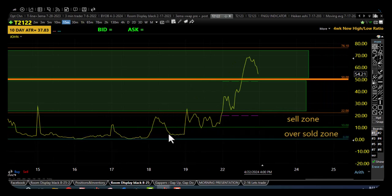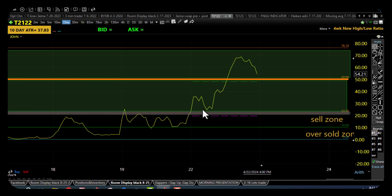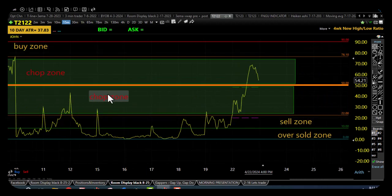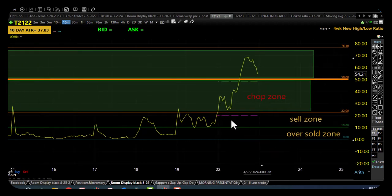Okay, so we came out of the oversold zone, camped out in the sell zone, and then on Monday, that would be yesterday, we broke into the seller's chop zone. It's the seller's chop zone because it's on the south side of the 50-yard line, or the midpoint. Then we came out of the seller's chop zone making higher lows and higher highs, found ourselves crossing over the midpoint into the buyer's chop zone.